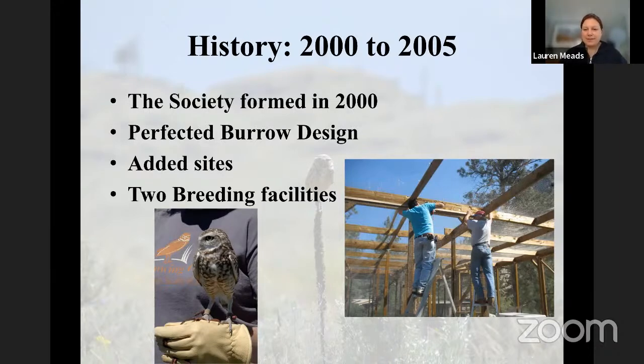So they had 2 breeding facilities at the time. And then because of working with those first couple of ranchers, other ranchers were like, oh, this is an okay program. Because at first you had to really overcome, hey, we're throwing some holes in your property. And that's always sort of contentious. So you have to be like, no, these holes are safe for cattle and they're good for owls and you don't have to do anything.